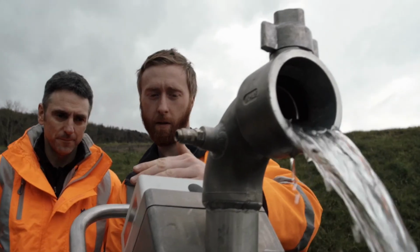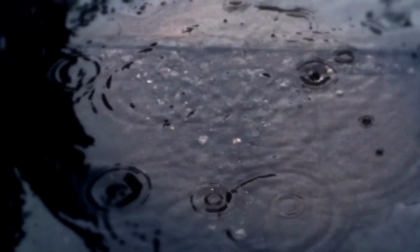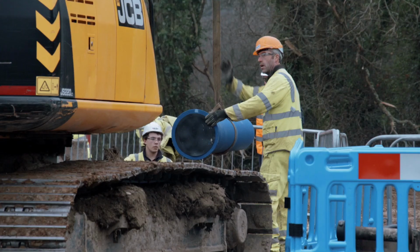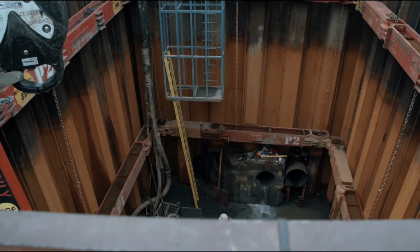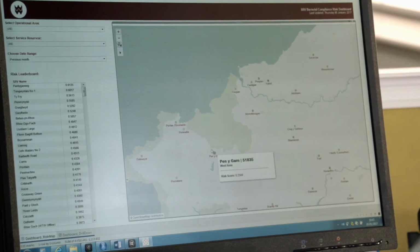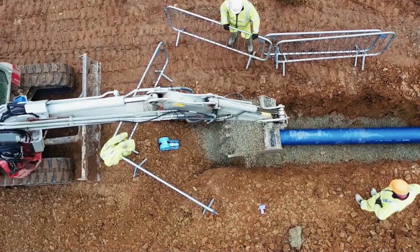Major bursts, Wales's challenging geography, and unpredictable weather, all of which could interrupt your supply of water. So to prepare, Welsh Water need to build a more flexible water network in order to transfer water from one place to another should there be a problem. Reliability is key to the success of Welsh Water, which means Welsh Water are constantly evaluating where they need to increase capacity, build new treatment works, or replace major pipes.